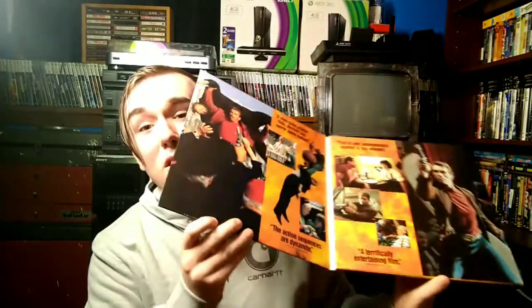I like the novelty of the LaserDisc, and if I see a really cool movie on LaserDisc for cheap, I'm going to pick it up. I'm not going to go spending $40, $50 on a LaserDisc just to get my favorite movie on LaserDisc. I don't really want to do that, even though it would be cool to have. I've got to think about all the different things. Most of the movies that I have are one-sided, but this Last Action Hero copy, which honestly is awesome, I just got for Christmas.